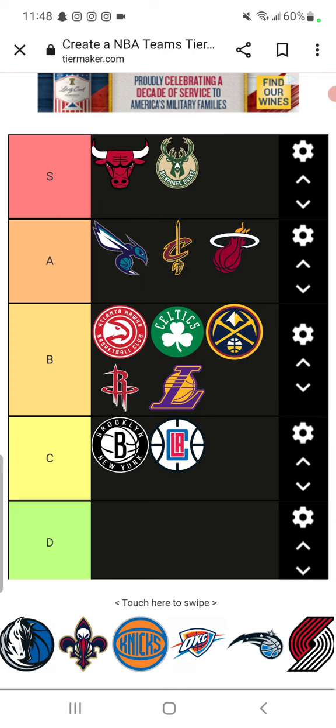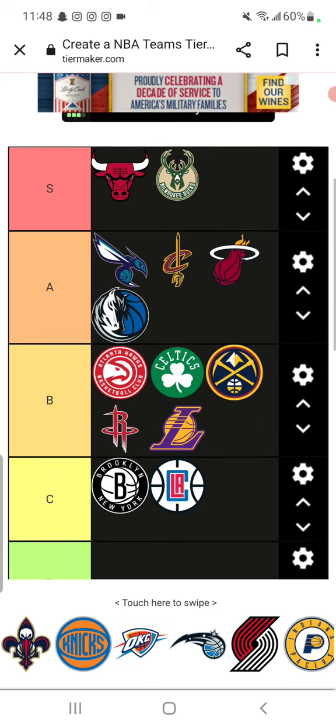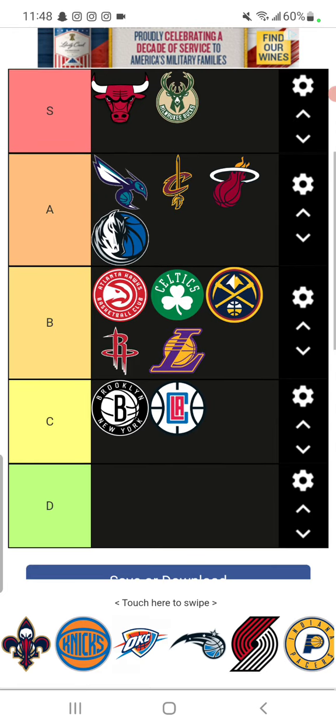In fact, Miami Heat, A tier. I mean, basketball on fire going through a hoop. Yeah, that doesn't look terrible. The Dallas Mavericks is also an A tier. I do like the horse with the blue basketball symbolizing the team's jersey color.